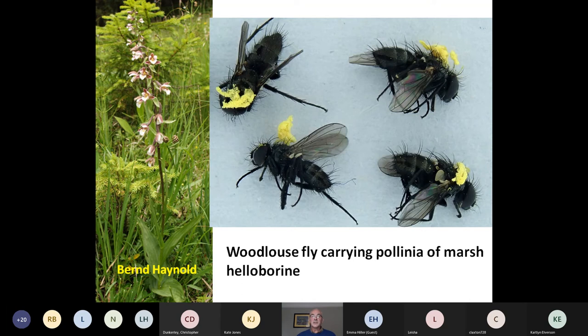We found that they were carrying the pollinia of marsh helleborines, and there were lots of marsh helleborines on this site. Every one that had landed in a pan trap, and there were dozens of these, had what's called a pollinia, which is attached to the fly when it goes to suck nectar from the flower. Then when it goes to the next flower, there's a great wadge of pollen stuck to it, and it's almost certain to pollinate the next flower that it goes to. There are quite a lot of curious and amazing little associations like that with many insects, and that's the first time I'd actually witnessed this with flies.